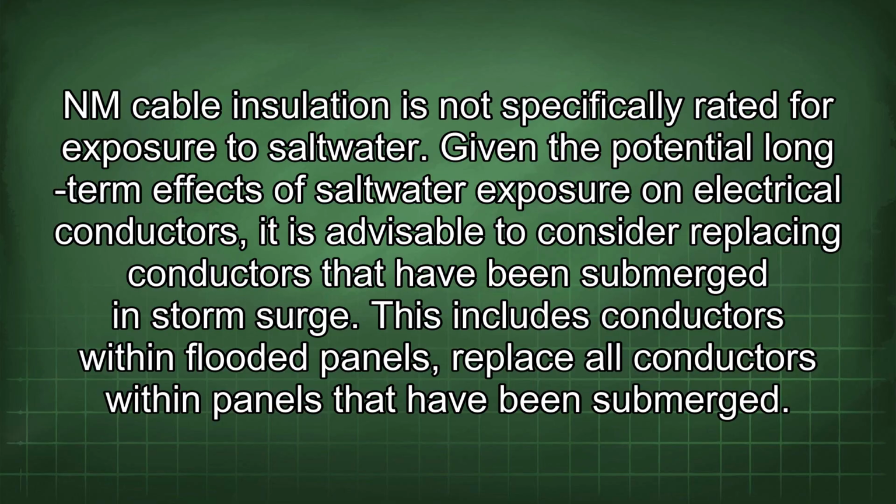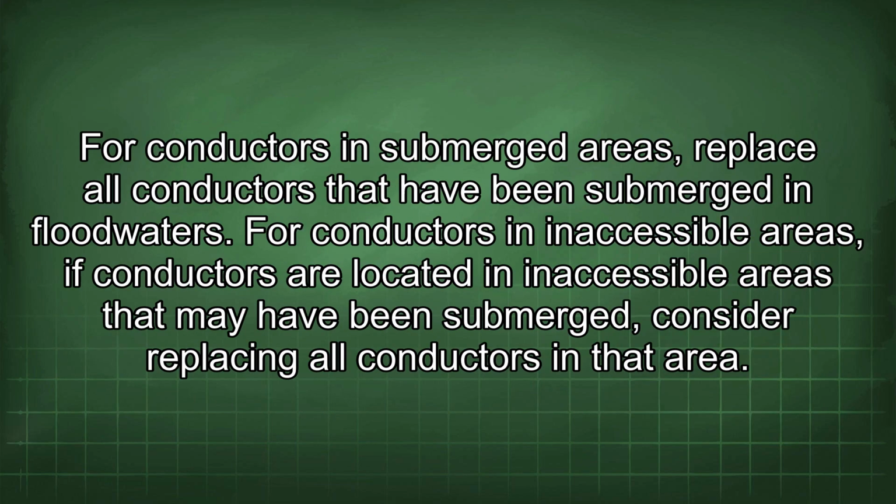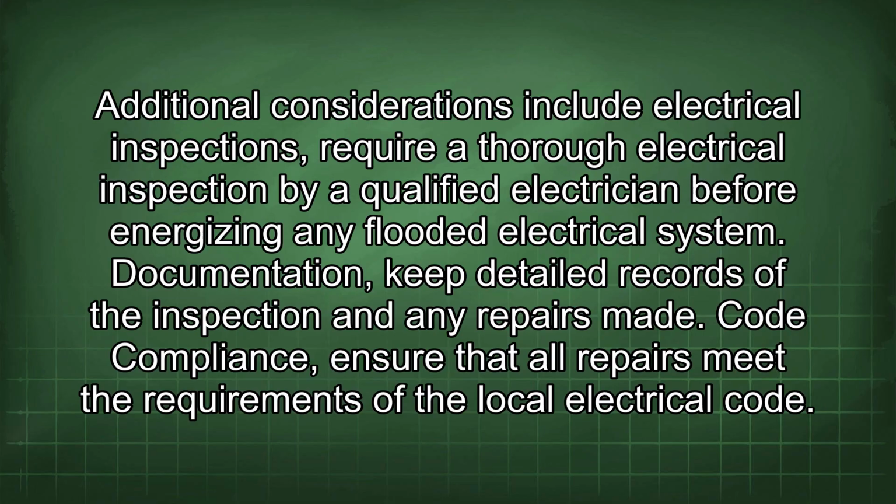This includes conductors within flooded panels, or replace all conductors within panels that have been submerged. For conductors in submerged areas, replace all conductors that have been submerged in floodwaters. For conductors in inaccessible areas, if conductors are located in inaccessible areas that may have been submerged, consider replacing all conductors in that area. Additional considerations include electrical inspections.